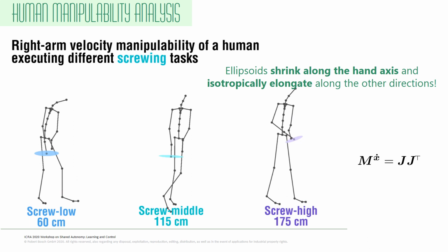And this is somehow correlated to the fact that along the hand axis, we require high precision in order to carry out the screwing, but we still need to move in the orthogonal directions. And this basically was one of the insights that we could extract out of this data set. But there are other interesting insights that we could extract.